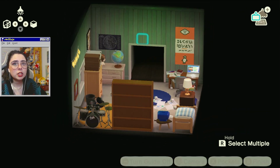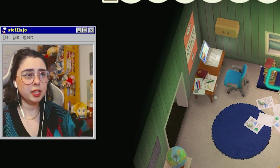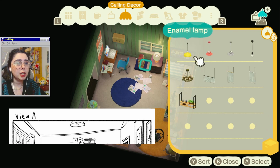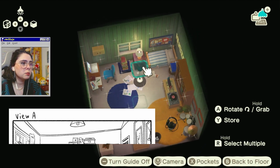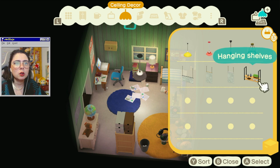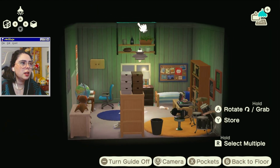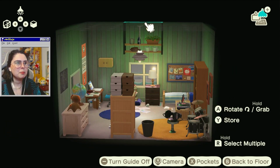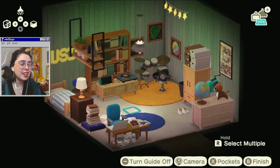I always forget that you can hang things from the ceiling now. We don't get many ceiling shots in the show because that would be a logistical nightmare. But in the comic, I think the Nordic pendant light looks most similar to his overhead light. And then maybe we can also throw some hanging shelves over here just to throw a little bit of extra greenery up and maybe give the illusion of some of those wall-mounted shelves. And then I think this might be it. What do we think, you guys?